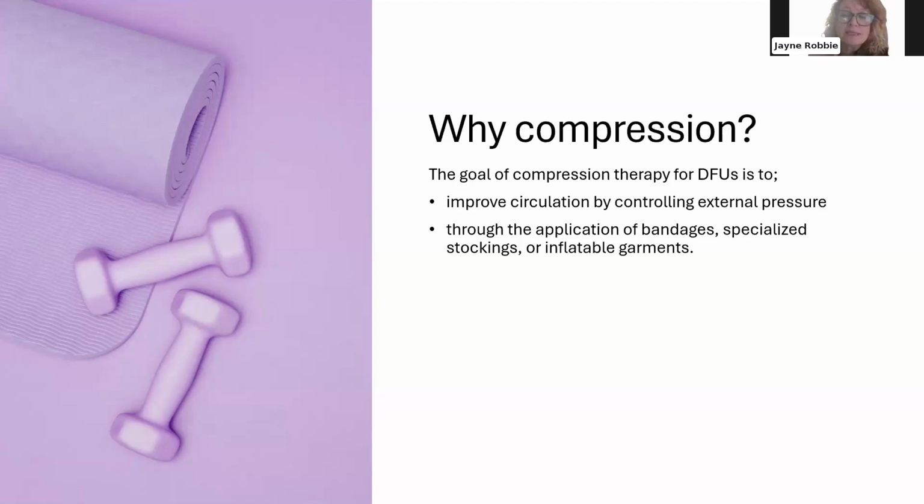Within the diabetes foot ulcer arena, the goal of any compression for us, as the previous presenters have said, is to improve circulation by providing some external pressure. That can be the application of bandages, the use of specialised stockings, or the use of some inflatable devices. I'm not going to talk about those individual compression devices themselves. I'm going to talk about compression as a whole.